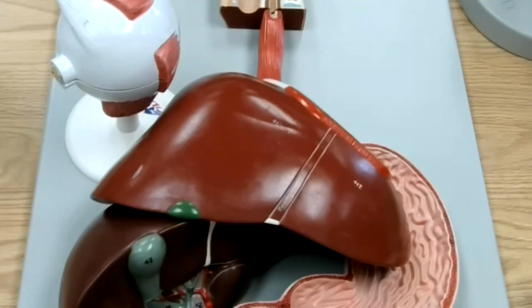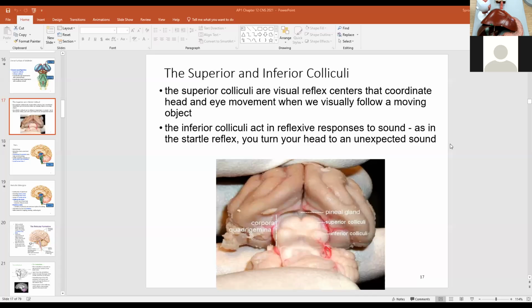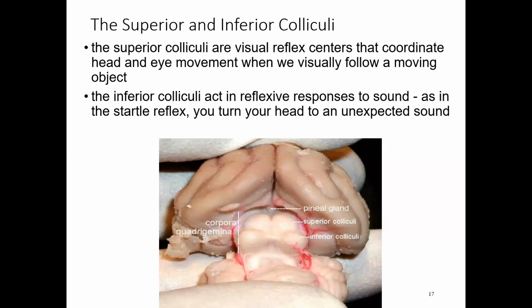Myself. Okay, we're ready to get started. Anybody have any questions on anything? Okay, then I'm going to go ahead and open this up. Hopefully I've got the right PowerPoints up. There we are. Okay, everybody should see the PowerPoint that says the superior and inferior colliculi showing up there. That's about where we stopped last time, at least according to YouTube.